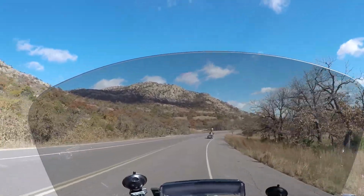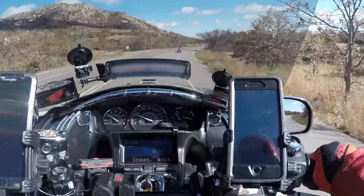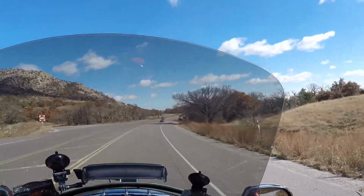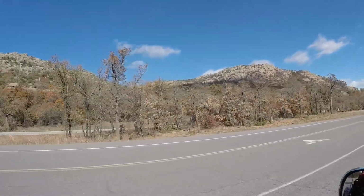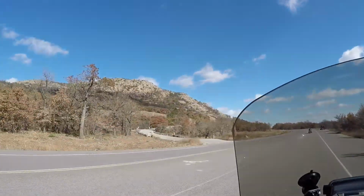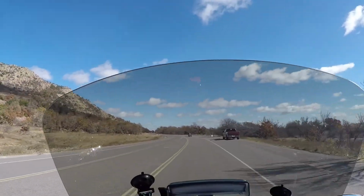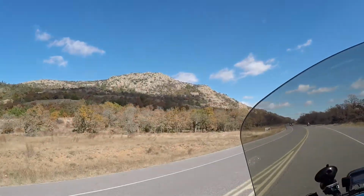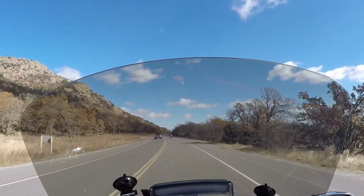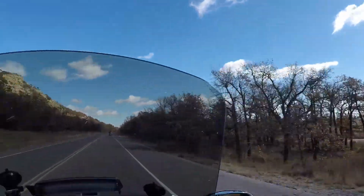I kinda got the camera angled up in the air a little bit so you can see the mountains and stuff. I'm hoping it's not too high for you. But that is the Mount Scott. Now that's the entry point right there. And on the first video, that's Mount Scott we was coming down from. We're going to go on around the rest of the area. This is the wildlife area out here.